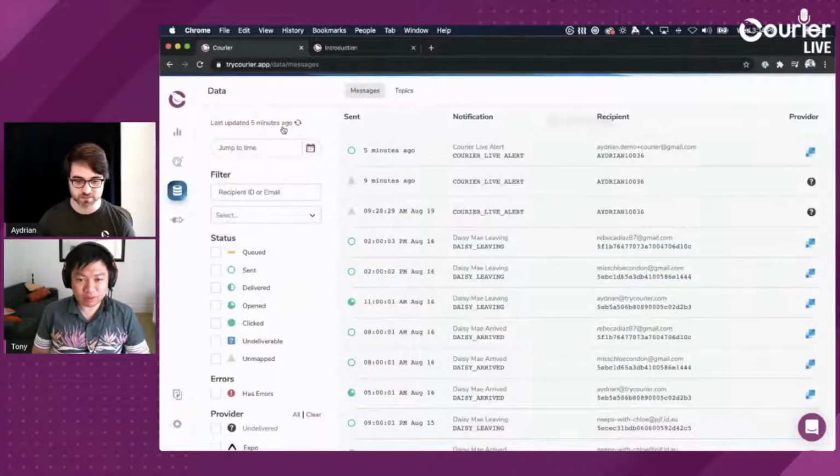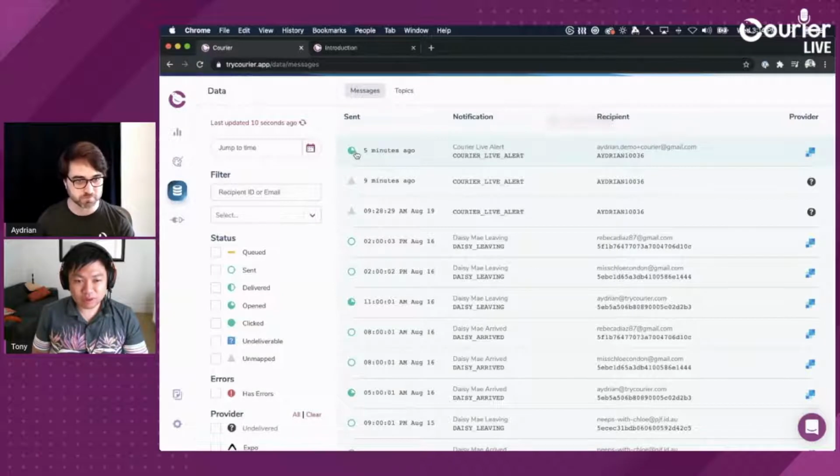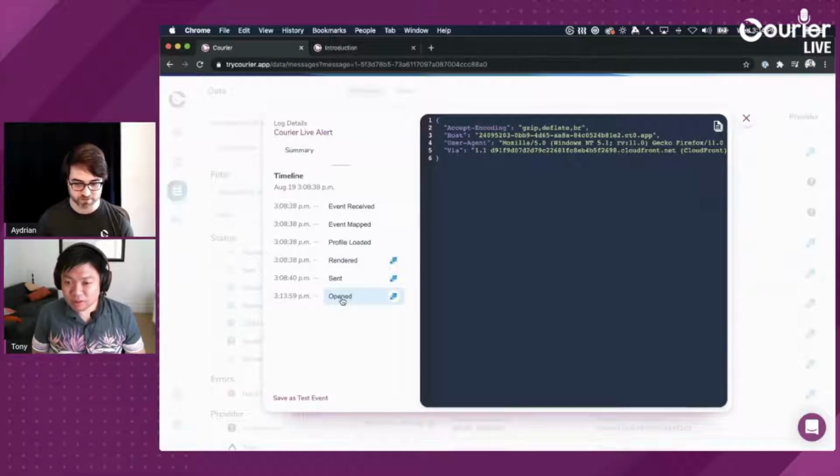And because we opened it, we can zip back over to our logs. I think we do a nice little update. And we can see that this icon has gone from sent to opened. It's three-quarters of the circle filled in, which means it's opened. And when we look at the logs again, we can see that we have another history item in the timeline, and that's on opened.